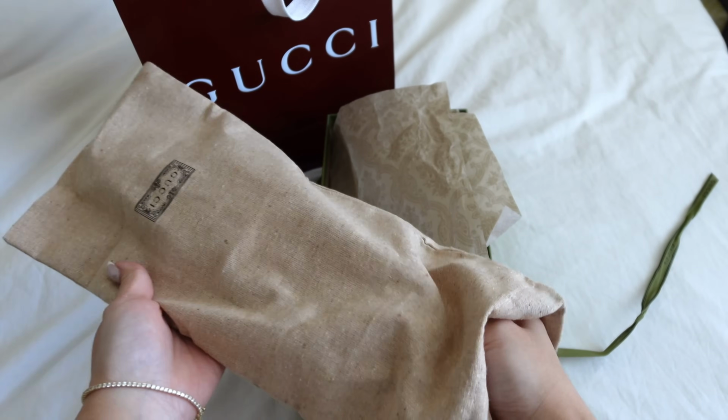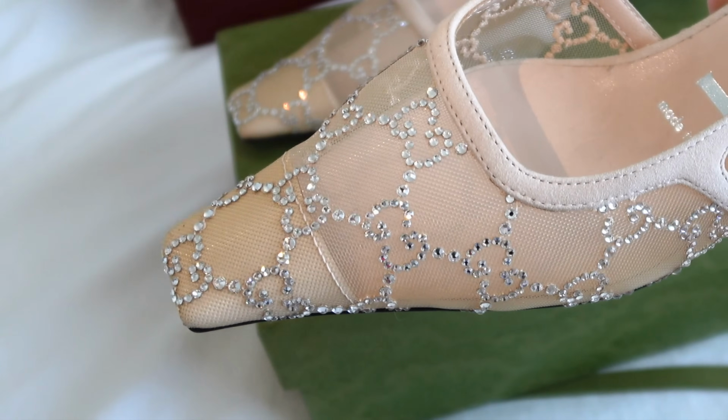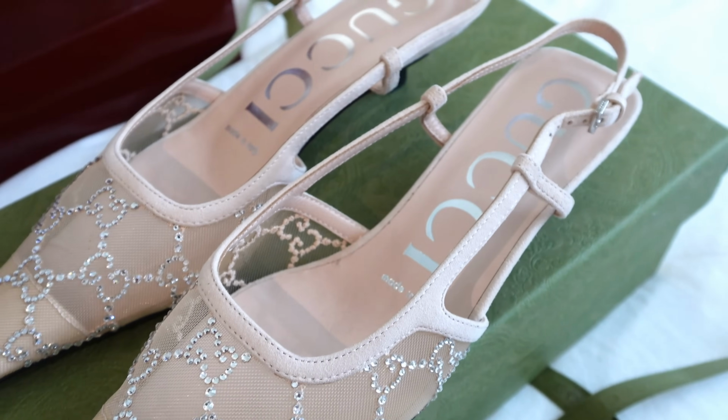These shoes are literally so stunning. These shoes were 1,190 US dollars before tax. They're 990 euros, which gave us a total savings of 28%. I have no idea if she likes them. I have no idea if they're comfortable, but she did get them and I've already passed them off to her. Therefore, they are not included in this.